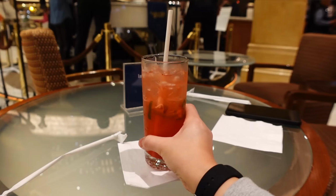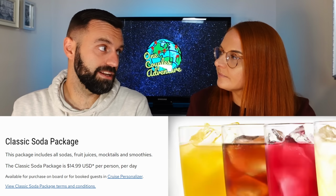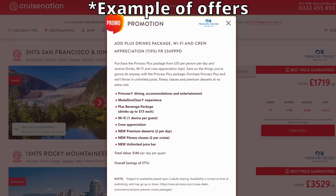Yeah. But we'll move on then to the drinks package we had on the ship. This is the first time we've ever had one, because we don't really drink. But we had the soda package. And we didn't book that at the time of booking with Cruise Nation. No. Once we'd booked and had the confirmation through, we logged onto the Princess website and booked it then. So you don't have to automatically book the drinks package at the time with Cruise Nation, unless they've got a drinks offer on that you're interested in. Yeah. But we had the soda package, which was a really, really good package, which we'll get into after.